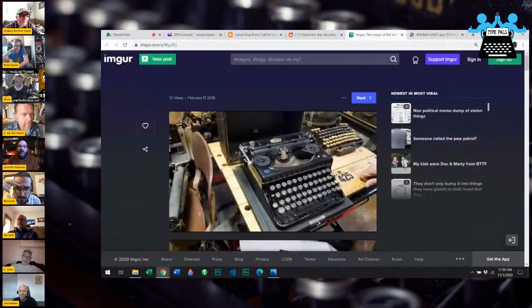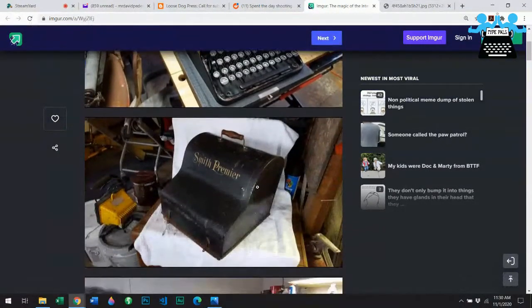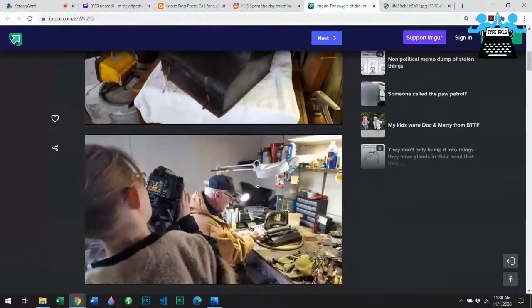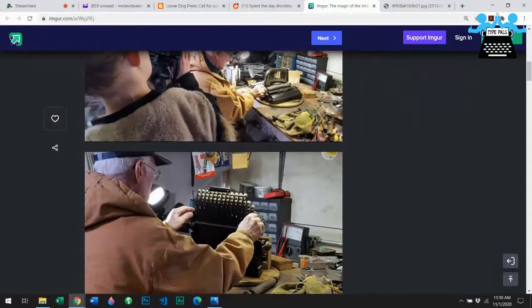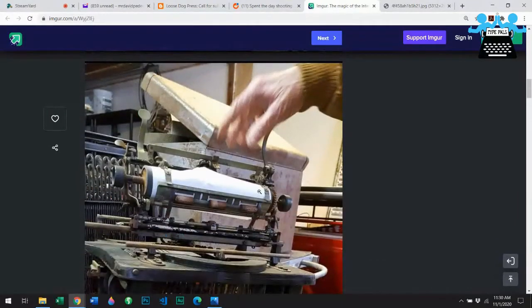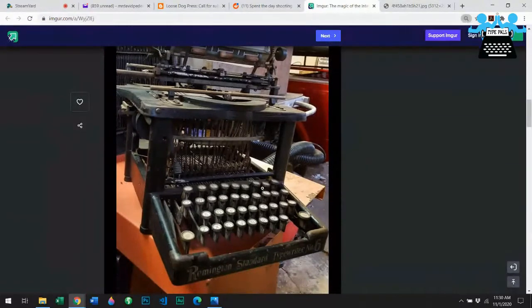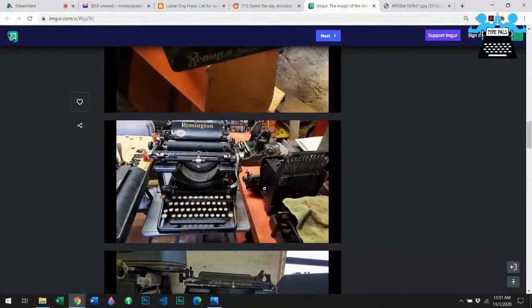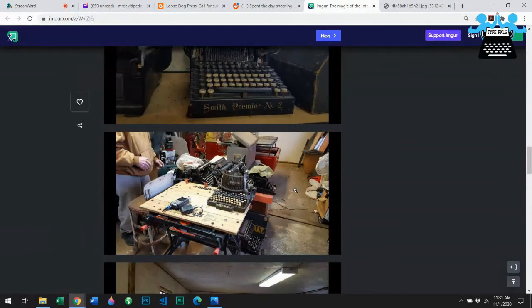I'll show you a couple other things. So he had this Triumph, and that's Smith Premier. That's my wife, and that's Clem. Clem's, I think, 90. He's been doing this forever, and he still does it to this day. Let's see what that is. That looks like a Remington. Yeah, Number 6. Number 2, very nice. Yeah, Premier.